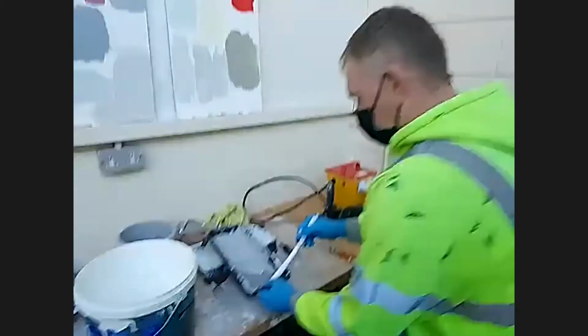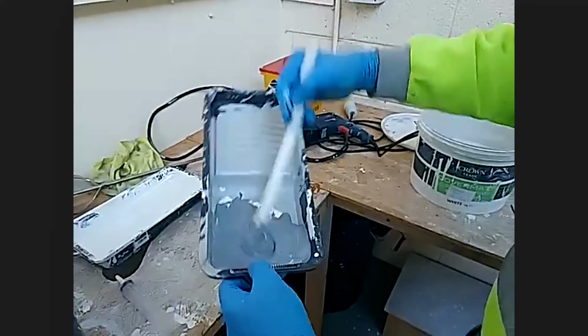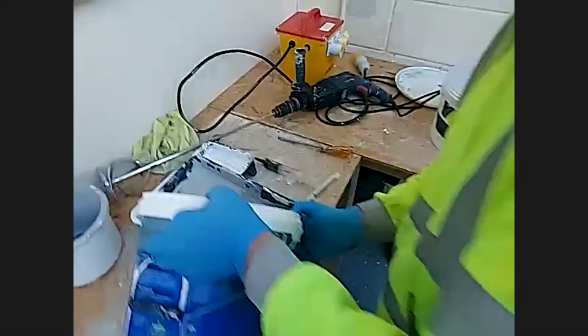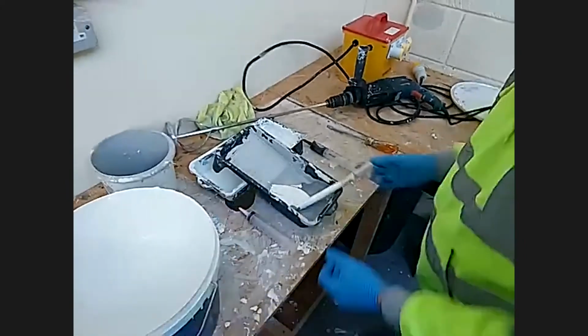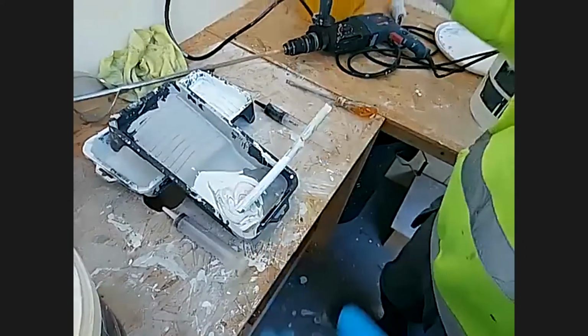Again, I'll just give you a quick look, lads. A real dark grey. If I want to lighten it up, I'll add some white. We can lighten that up. We do this on a big scale, lads.